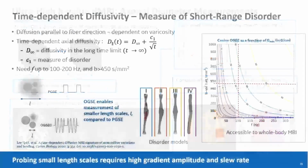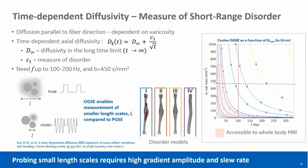left-right brain parcels. The second biomarker we wanted to explore was with high-frequency OGSE, looking for changes in the parallel direction within the axons, which we hypothesized might reflect intra-axonal beading of varicosities in a setting of traumatic brain injury. One thing I'm going to highlight here is with the Magnus scanner, we are able to achieve almost a B-value of 500, even at an OGSE frequency of 100 hertz, and this is much higher than what is achievable, in pink, on a clinical whole body scanner. For example, if you wanted to do 100 hertz on a typical clinical whole body scanner, you might be limited to a B-value of 100.